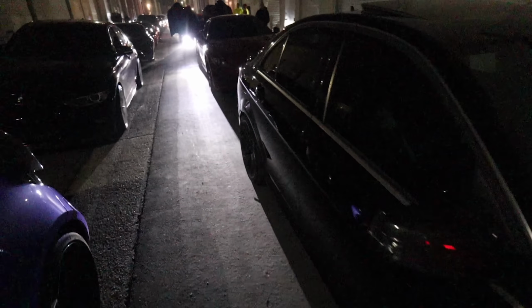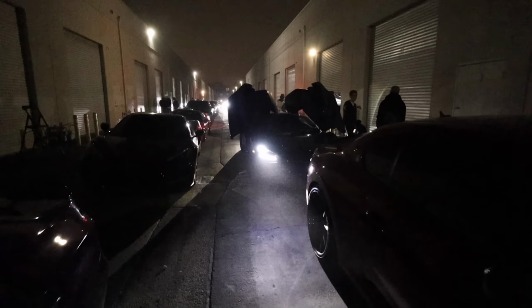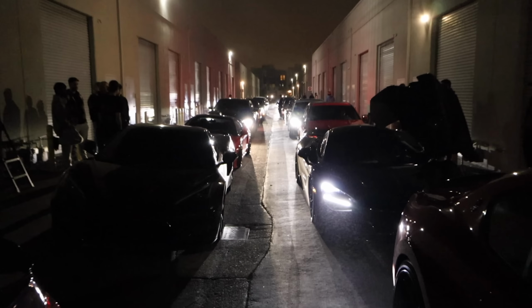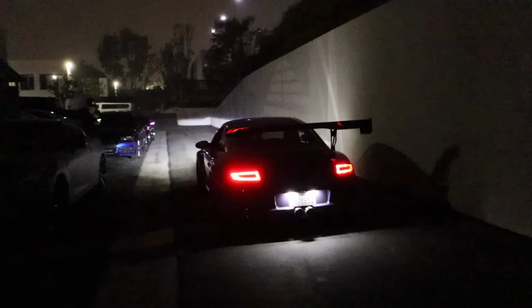Nice AMG holding it down up front. 720S with the doors up right now. Just started the motor. But you can see kind of the fog right now, the mist, all the precipitation in the air. Pretty cool vibe, actually. Man, this is big Fast and Furious vibes right now. Wow. Like, old school GT3.